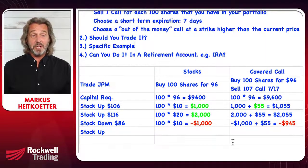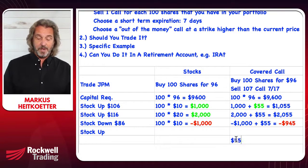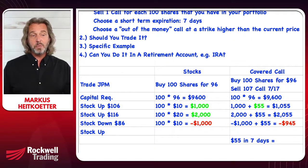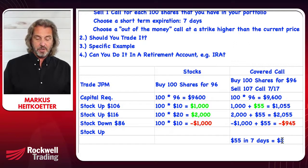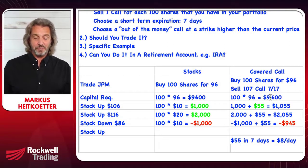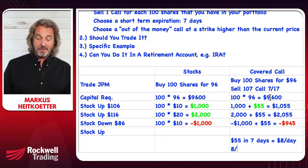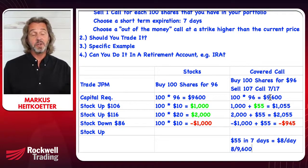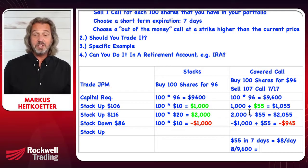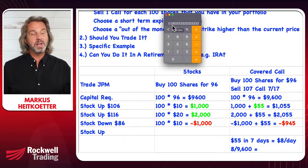So what you're doing here is you make $55 in 7 days. So this means if we take the $55 divided by 7 days, you make approximately $8 per day. Based on the initial capital, if you take the 8 and divide it by the $9,600 that you had to invest in order to buy the stocks, it is not a whole lot, approximately 0.08% per day.